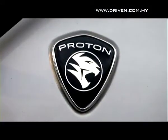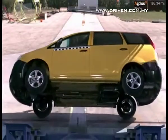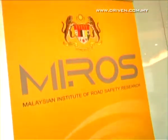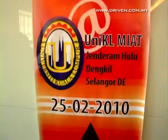Local automakers like Proton recently performed crash tests on its Zora in Italy. But how much longer can Malaysian automakers rely on overseas crash test facilities? Well, the Malaysian Institute of Road Safety Research or MIROS might just have the answer. They've just recently conducted Malaysia's very first outdoor passenger vehicle crash test at the Malaysian Institute of Aviation Technology in Dengkil, Selangor. We are merely 3 years old, but we need to grow fast because road safety is a very serious and critical issue in the country.